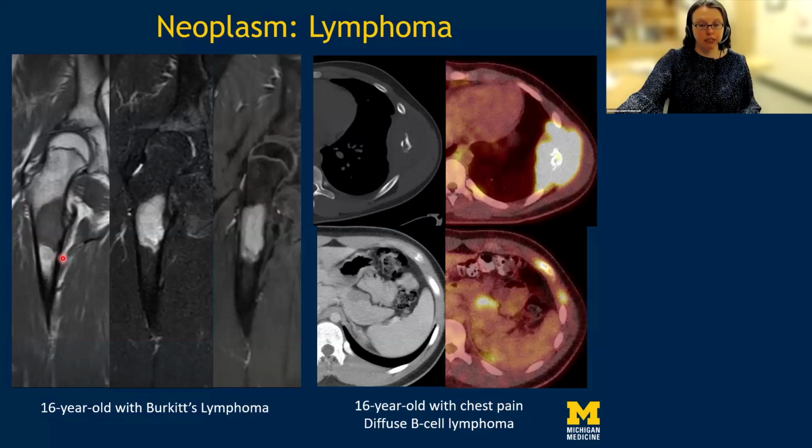The images on the right of the screen are from a 16-year-old with chest pain. In this patient, we can see on CT images that there is this abnormality within the chest wall, a rib lesion with a very large soft tissue mass here and destruction of the rib. It's hard to really say what this is going to be. We'd be very concerned that this is an aggressive lesion. We certainly would be thinking about a Ewing sarcoma or any of the entities that we were talking about. Could this be an LCH or something else?